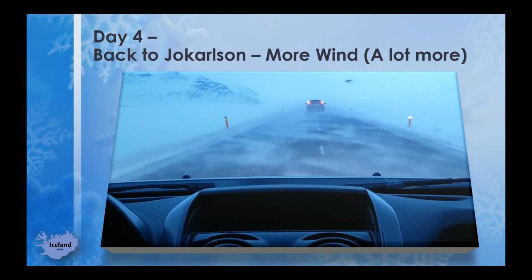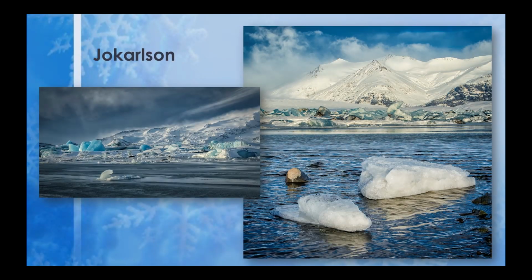And because of that, it meant that we got to Jokulsarlon slightly after the sun had risen, so we didn't get the same colours that we got the day before. But we did get more time to mill about and take our time more to find better compositions. Now, the wind did make some interesting patterns as it was blowing snow off the mountains and with the clouds, so there was some benefit to it.